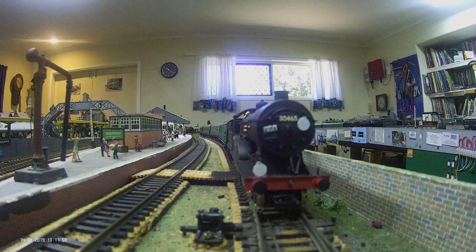For the next few minutes, we see Remembrance performing on the layout.